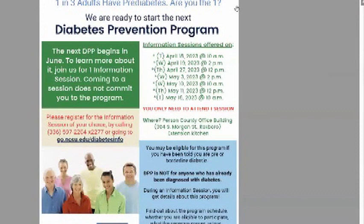This program is for individuals who are not already a diabetic. It's for individuals who may be pre-diabetic or borderline diabetic, or even might just be at risk for diabetes. Maybe you have family members, maybe you have different conditions that might make you more at risk for diabetes. These informational sessions, you only need to come to one. We've got a variety of them.